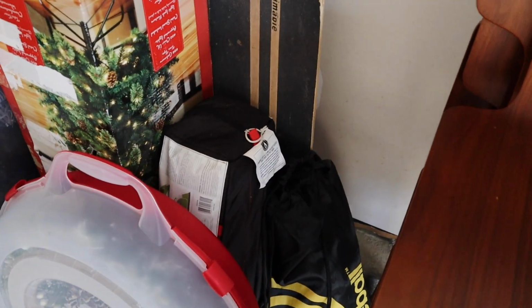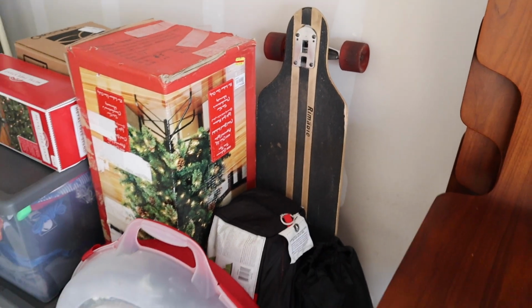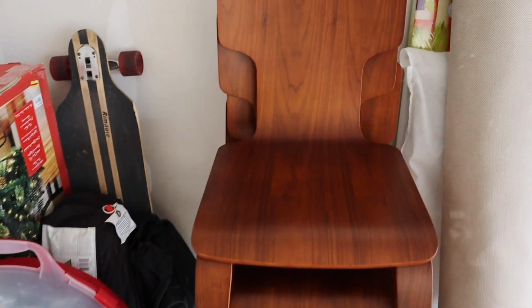And then over on the side right here, we have Christopher's spike ball kit, our, what is this, our tent, and then Christopher's longboard. So all of that is a bit more easily accessible and in one place. So we've just grouped items together. And then over here, we have our chairs. This right here is the, what is it called? The extension for the table that we have.